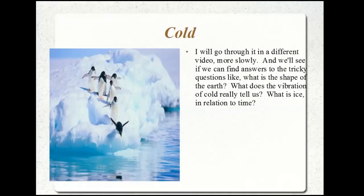And I will go through it in a different video more slowly, and we'll see if we can find some answers to those tricky questions like, what is the shape of the Earth, and what does the vibration of cold really tell us? What is ice in relation to time?